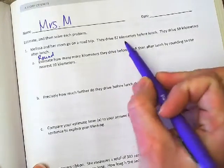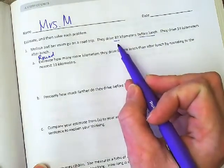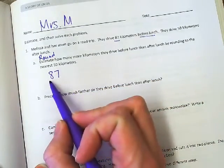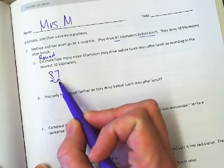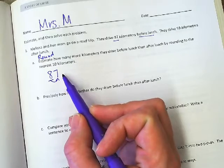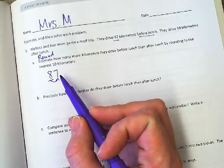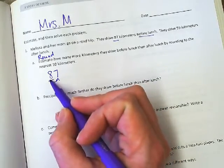Okay, so before lunch, they drove 87 kilometers. We're going to round to the nearest what? The nearest 10. So 87 rounded to the nearest 10. The 8 is in the tens place. The 7 is in the ones place. This is our bossy number right here, the 7. So is it 5 or more or 4 or less? It's 5 or more, right? 7 is more than 5. So we're going to raise the score. So this rounds to what? We have to add 1 to this 8.